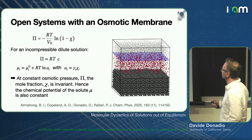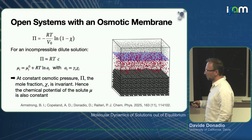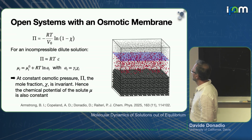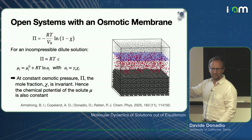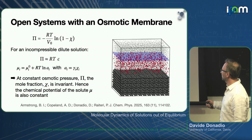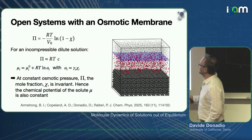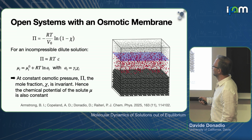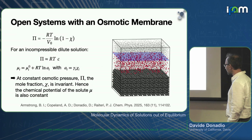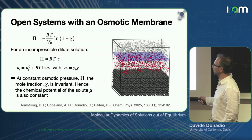So the electrochemical system. The idea here is to basically enable this pseudo-grand-canonical simulation using an osmotic pressure membrane that will move and keep constant the chemical potential of the solute within a certain region of the simulation box. So we start from the expression for the osmotic pressure in this situation that depends on the molecular fraction of solute over solvent, right?